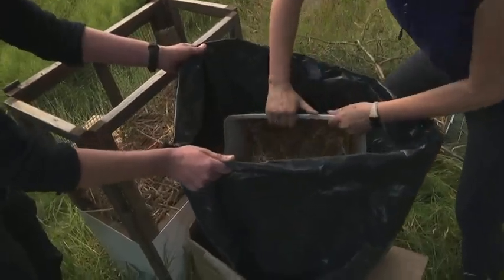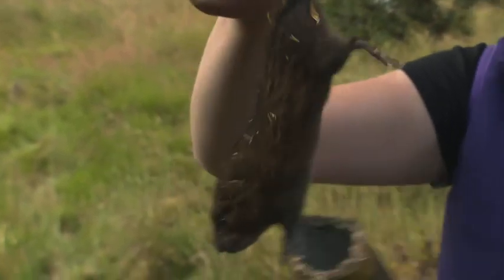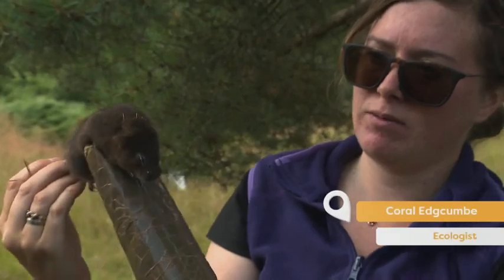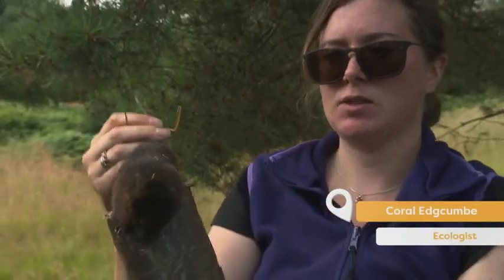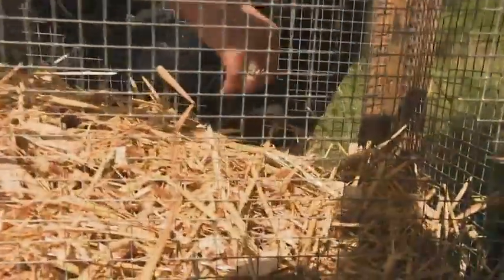Once the pens are prepared, there is one thing missing. Using specialist equipment, well, a bin bag and an old crisp tube, the final water voles are given a final check. No obvious signs of injury or disease, so this one looks pretty good. So before it gets too stressed, I'm just going to pop it into the release pen.